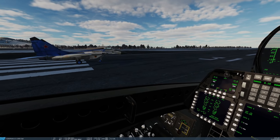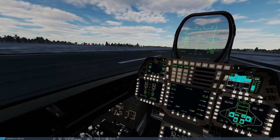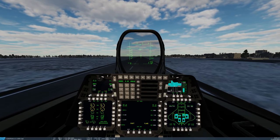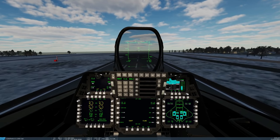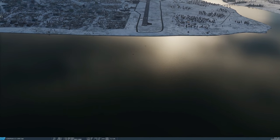3, 2, 1, go. Go, Big Raptor. Go, Big Raptor. Airborne. Sea level up to Mach 0.65 and await my pull. And half stick, 2G or slightly above. Here we go. Wow.